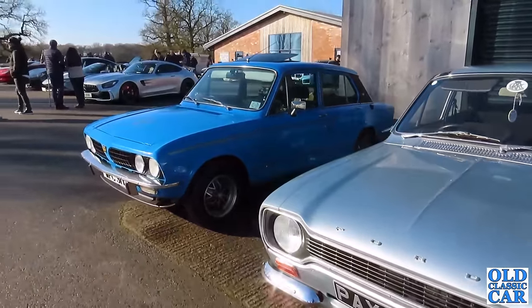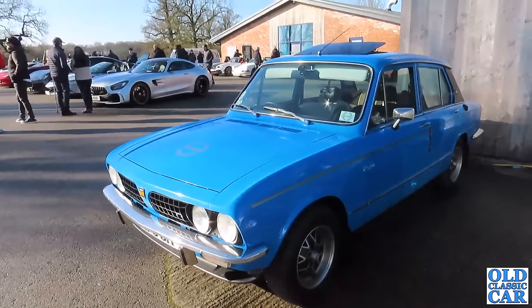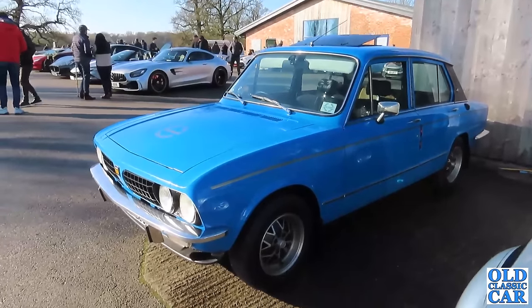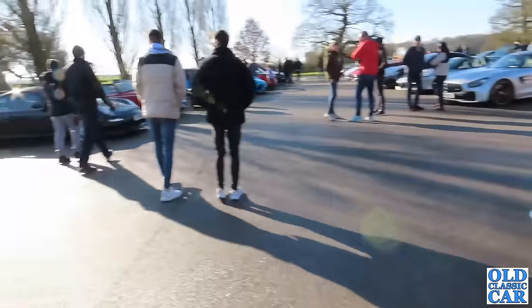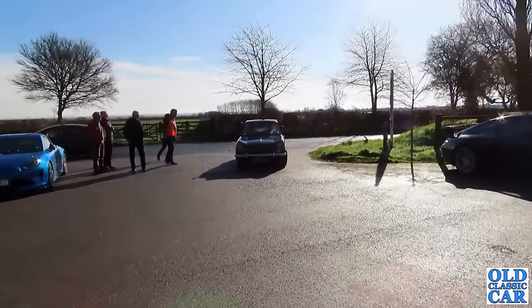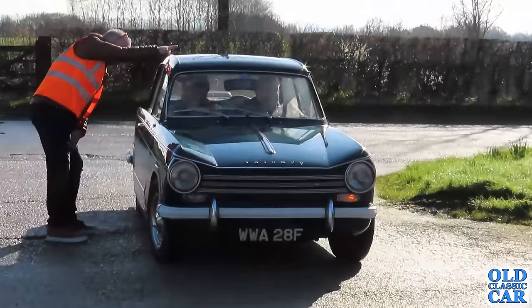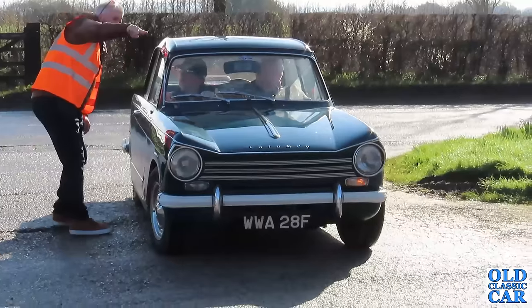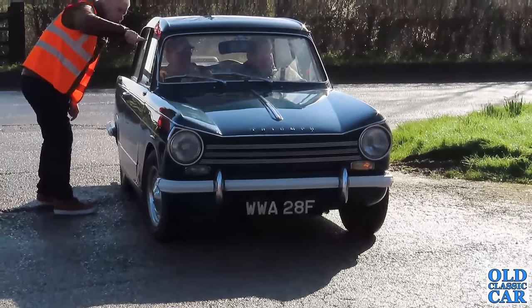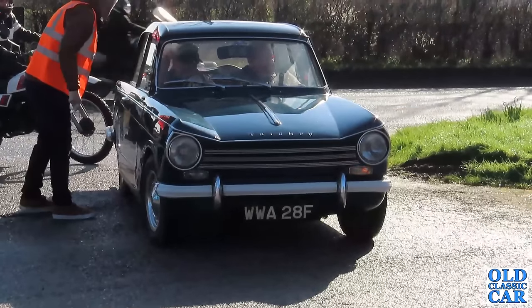But how about this, the Dolly Sprint? I always have a slight inkling that maybe I should buy one of these one day. 16 valve, quite an advanced car for the day. And talking of classic Triumphs, look at this. A Triumph Herald 1360, no less, on an F plate. So that'll have the 1296cc of Triumph's finest under that tip forward bonnet. Really practical car. Very, very practical first classic perhaps for someone.